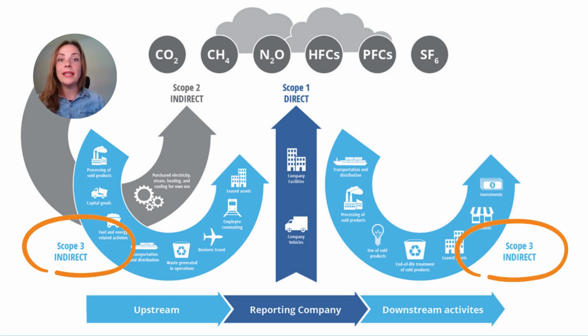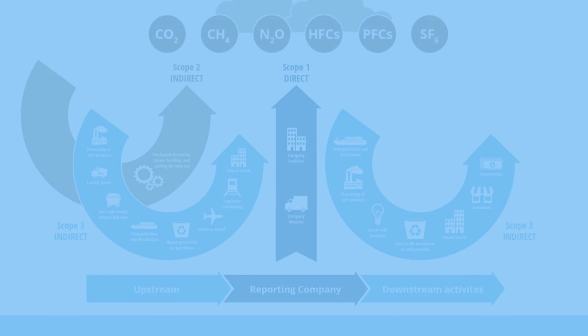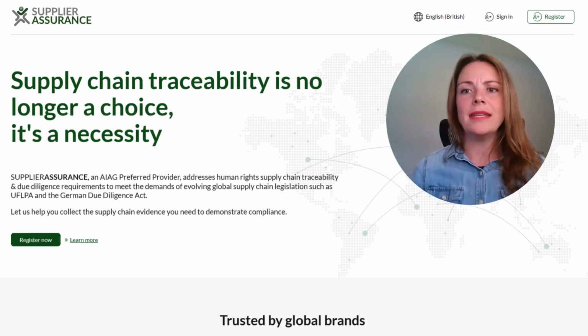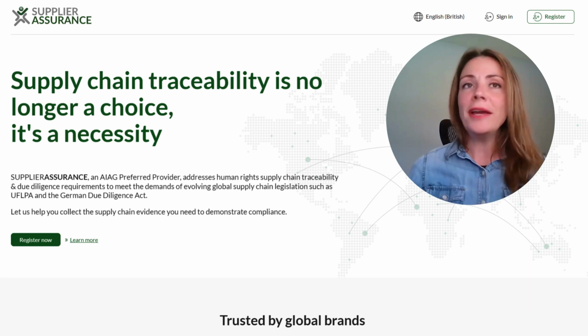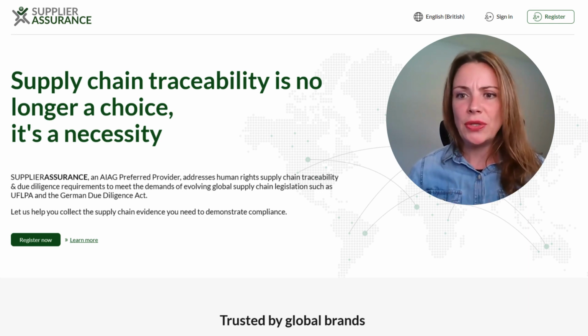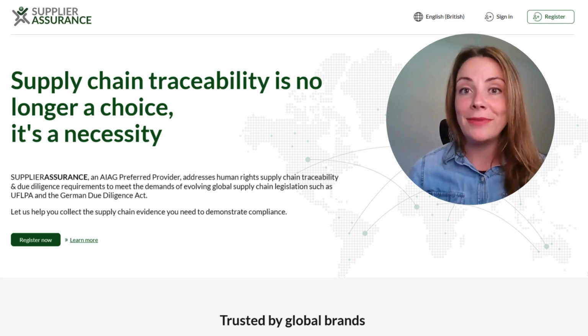The reason that you're likely being asked for your ESG or sustainability score, policies, metrics is because you're in a bigger company's scope 3. We're focusing on how your company can meet some stringent requirements set by Supplier Assurance. Supplier Assurance is a company dedicated to setting high standards for assessing companies for compliance around sustainability.